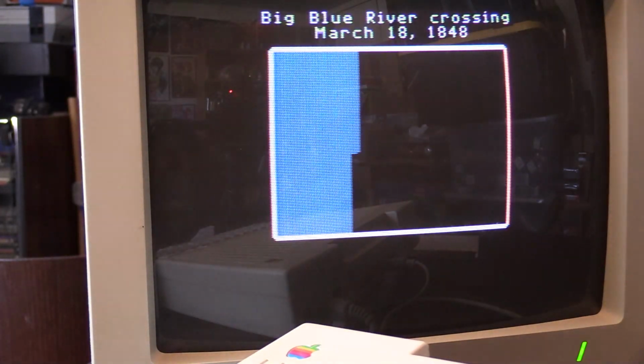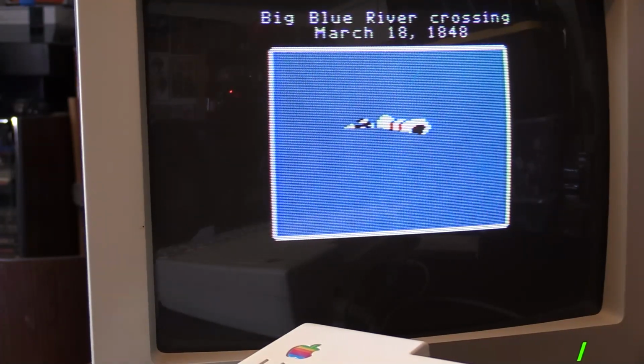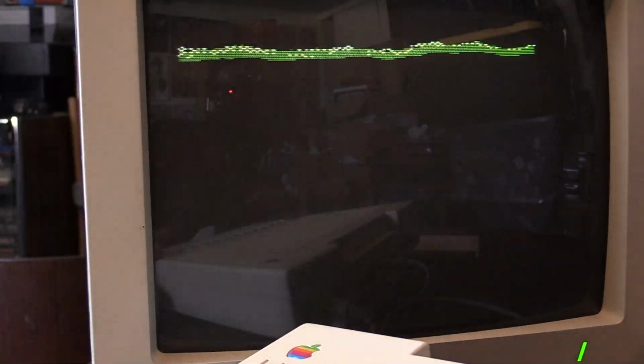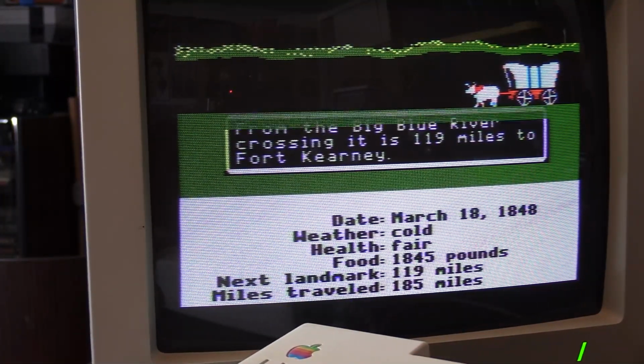Hopefully it's shallow enough. Oh my gosh. I just got flooded. Too deep. 26 sets of clothing, 71 bullets, one axle wheel, one ox died. I lost Lester. He's drowned. Excuse me, guys. Oh my gosh. Lester. This is the worst game of Oregon Trail. I'm usually a lot better than this, but let's keep going.